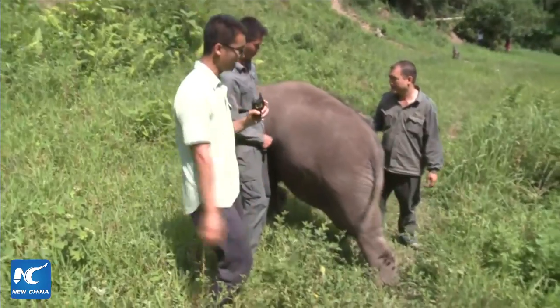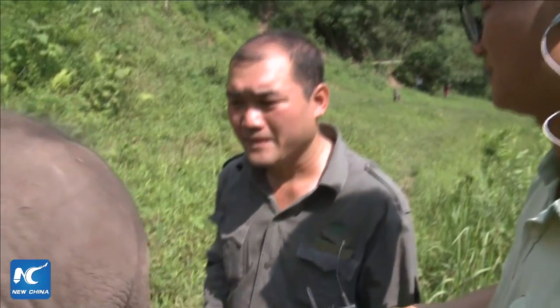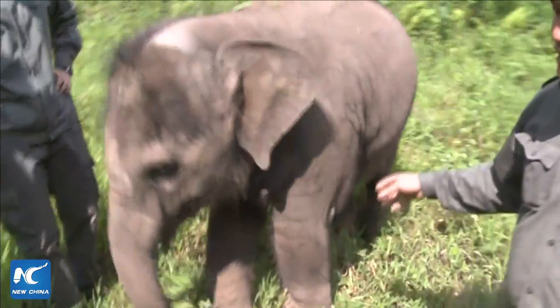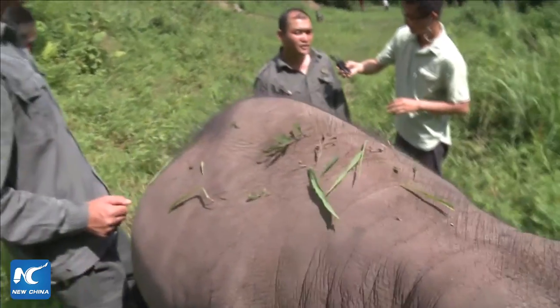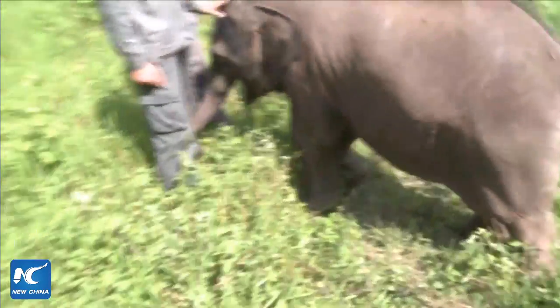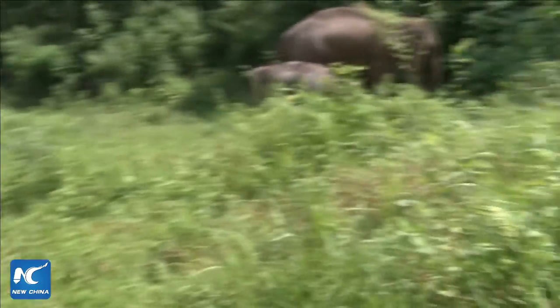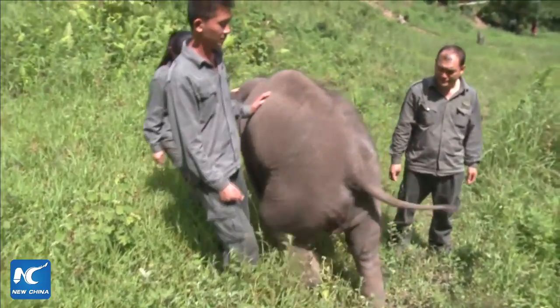And now, let's ask the breeder why these elephants need wild exercise. Okay, so the breeder tells me that each day these elephants will receive about 8 hours of wild exercise so that they can receive survival skills training and keep their wild nature.